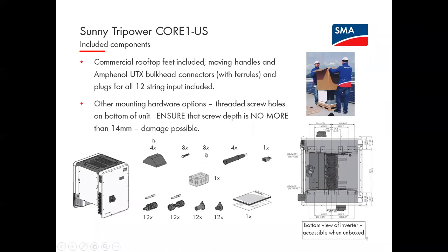So you can either attach those commercial rooftop feet, or if a different type of mounting structure is to be used, if this is for a ground mount, but it is to be elevated off of the ground, or if it is for a carport and you want to attach it to the stanchion well off of the ground, you have access to these threaded screw holes that are on the bottom of the device immediately upon unpacking. So you can attach whatever mounting hardware is appropriate and then attach the moving handles. There are two holes on each side. Lift this device into its final location and then wire it up.